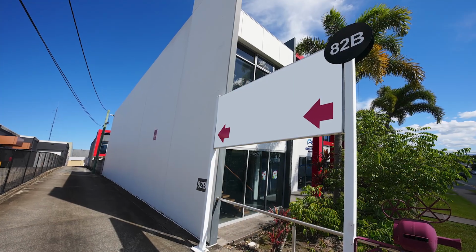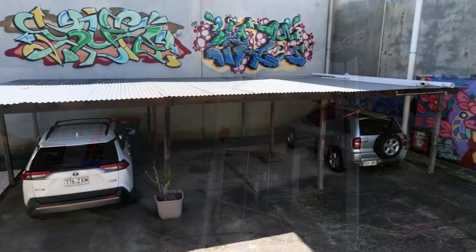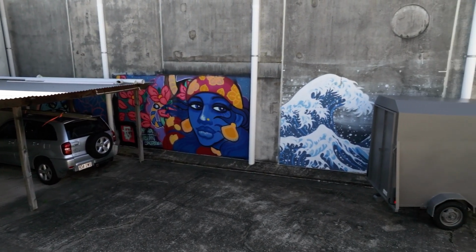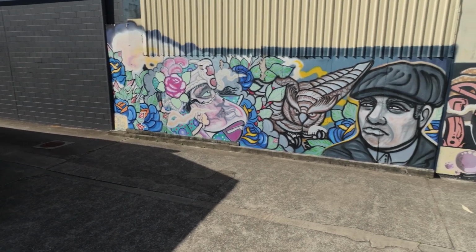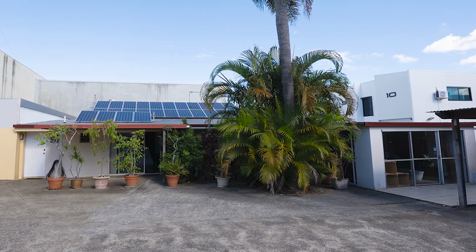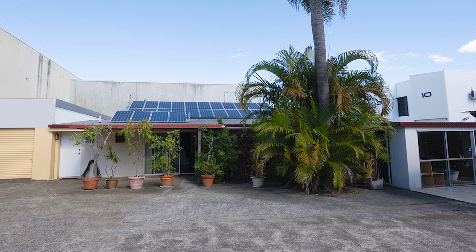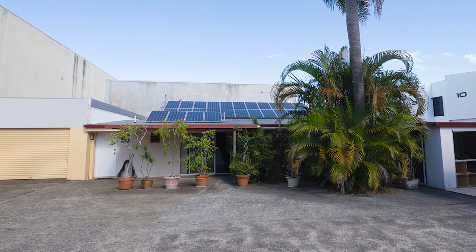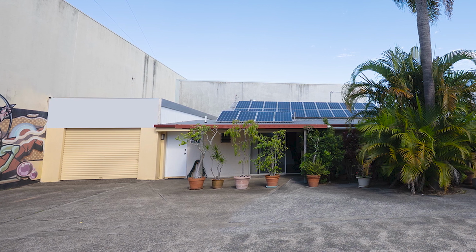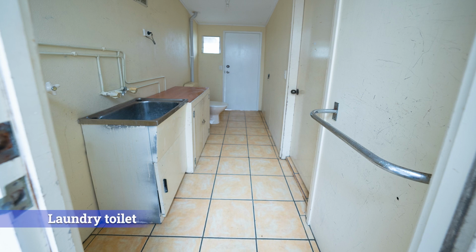Entry is by a 3.5 metre wide driveway with an electric security gate. The property is bordered by 5.6 metre tilt slab walls on most of the 4 sides. Entry to the building is via the reception or boardroom, with an exit via the blue room. The workshop/garage has both roller door access and access via a toilet laundry area.